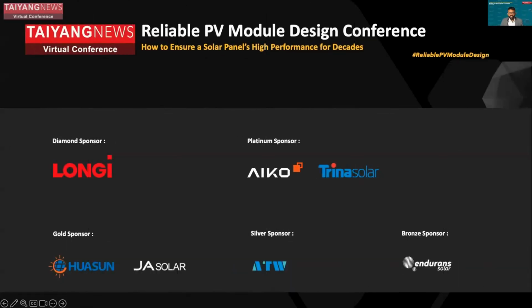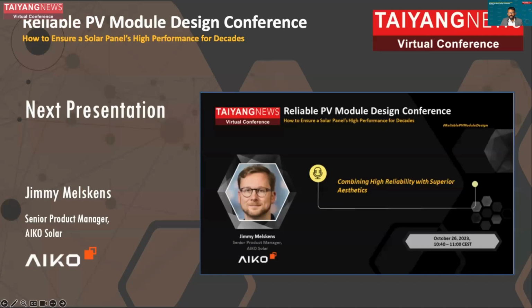Moving on to the next presentation. So we have Jimmy Melskens, Senior Product Manager at AIKO Solar, who is going to talk about combining high reliability with superior aesthetics. So you can also guess from the title that he is going to talk about the back contact cell technology and module technology from AIKO. So, Jimmy, the floor is yours.